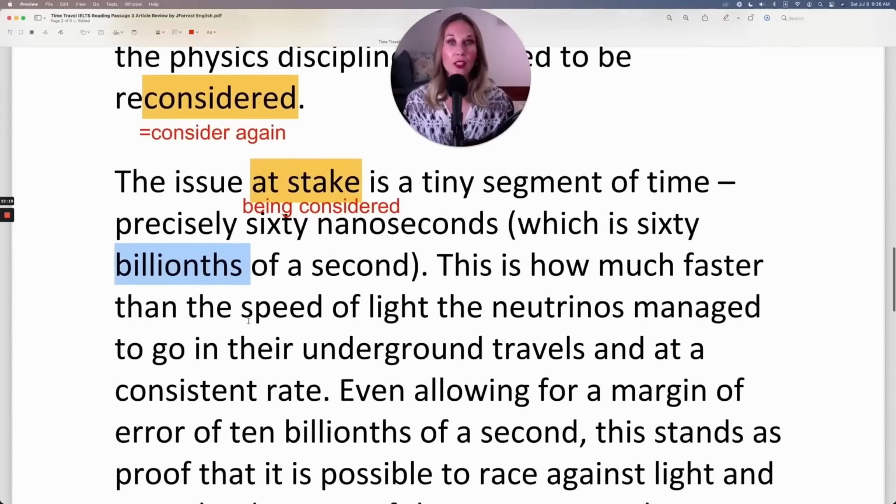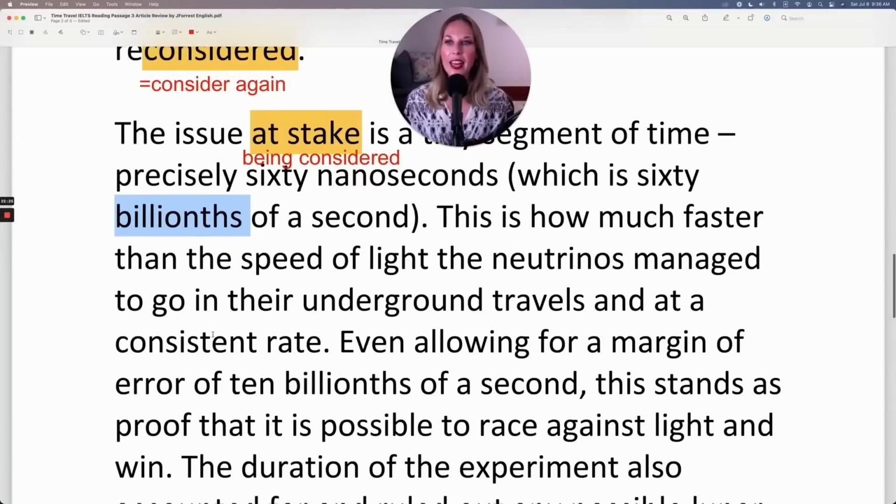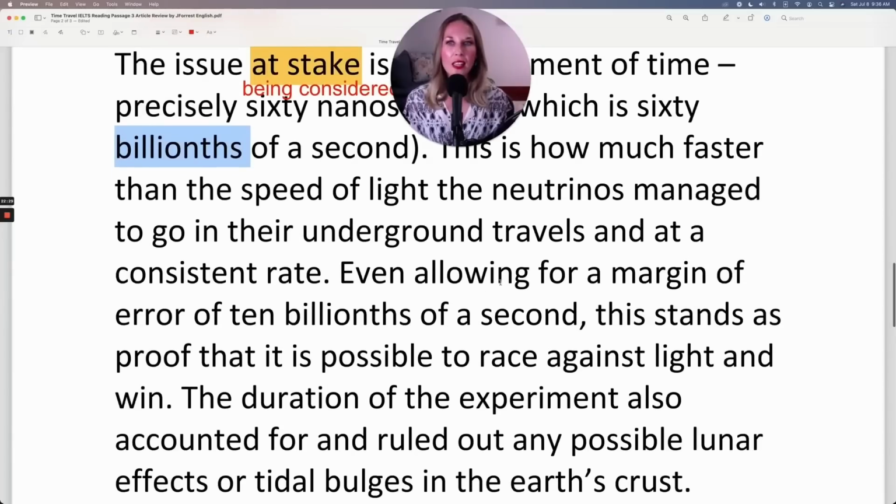This is how much faster than the speed of light the neutrinos manage to go in their underground travels and at a consistent rate. Even allowing for a margin of error of 10 billionths of a second, this stands as proof that it is possible to race against light and win. So here, they're comparing the speed of the neutrinos to the speed of light, which is just so fast that you and I, average people, can't really understand how fast it is because it just happens so quickly. So they're just letting you know it happened faster than the speed of light.